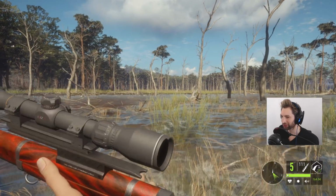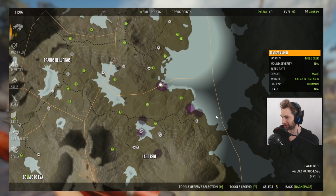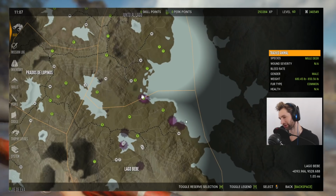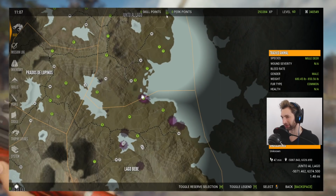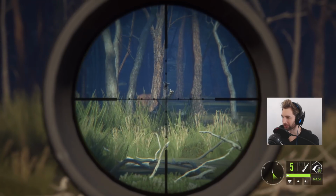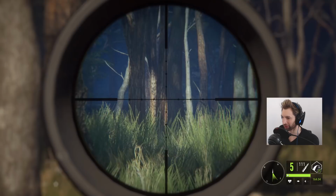Can we even cross here? If I can, I'll show you where we're at. We're basically on the far east side of the map here, and we're kind of running this whole edge all the way up. Oh boy, looks like we have company. We're gonna have to try and get past all of these water buffalo here to be able to get to our nice mule deer buck.